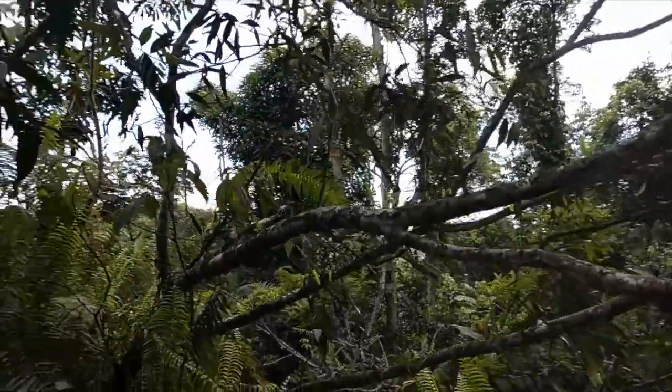It's nice to be able to come into the forest and check out the ocean too. So you're gonna have both the forest experience and the ocean experience in one place. That's the beauty and the magic of Hacienda Rosa here.